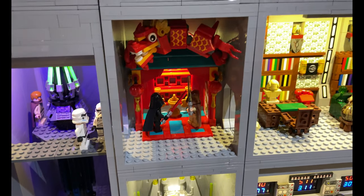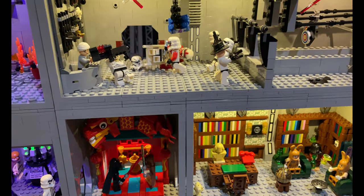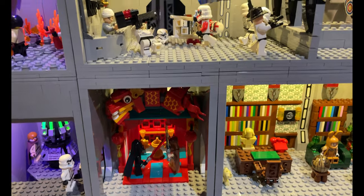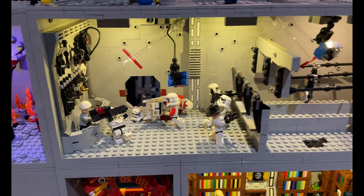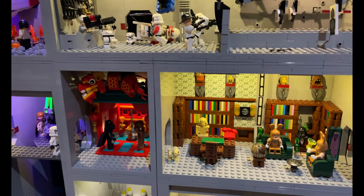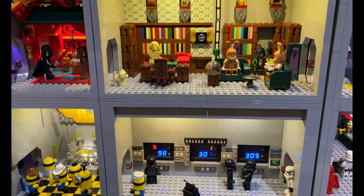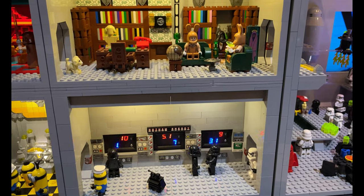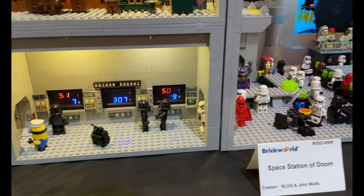Little Chinatown area. I think that's from the Monkie Kid City of Lanterns, I think, but I'm not sure. We've got a little shooting range up here as well. Some more minions. A library. Oh no, Playboy Mansion. Nice. With Palpatine. Some more controls.